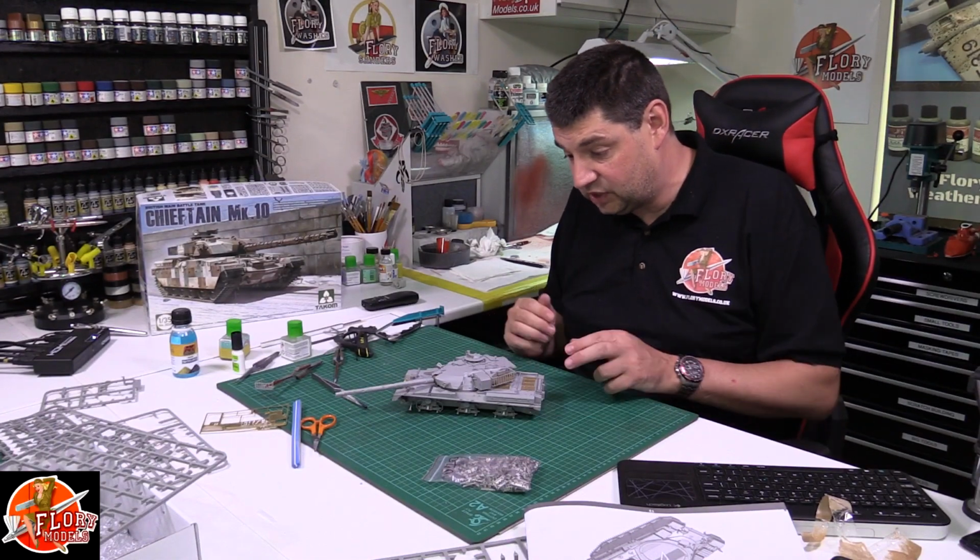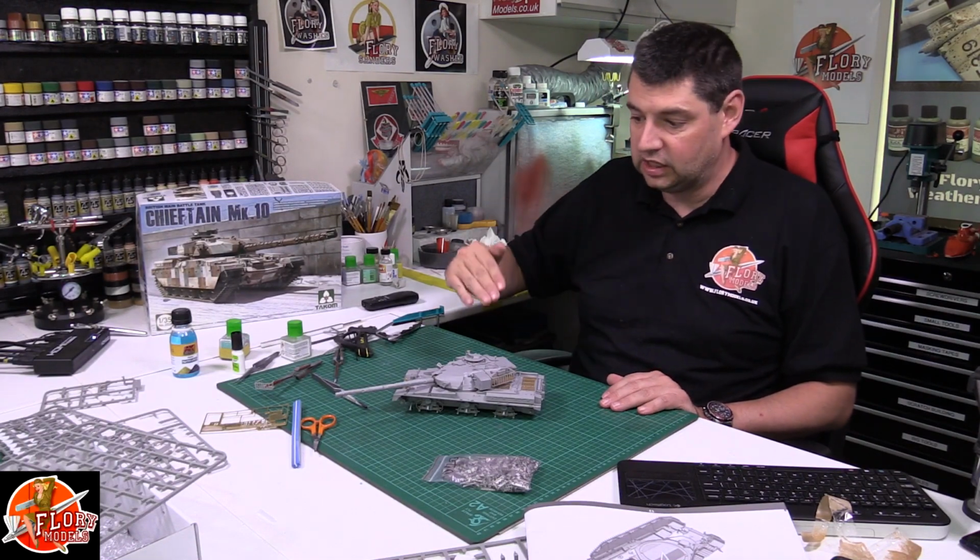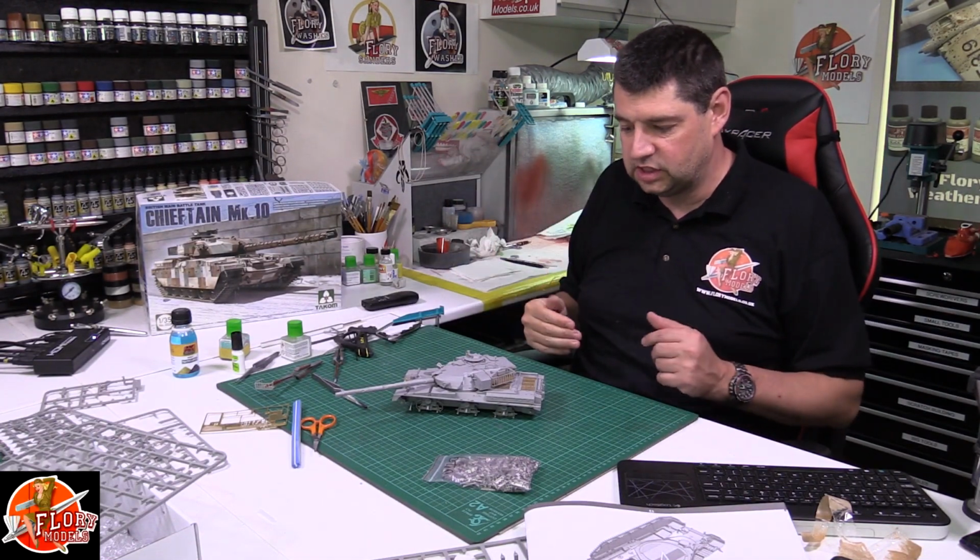But you know, I have to say, this kit is fantastic. Only the second time I've ever built anything from Takom, and already I can see a natural progression. The first one we did too, yeah, it's pretty good.